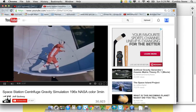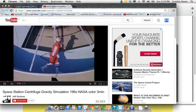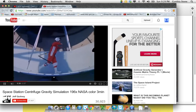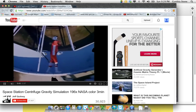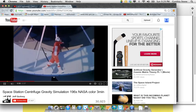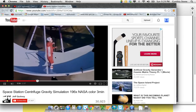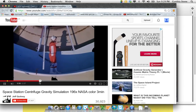It's pretty cool. So for them to be really sucked into the floor, so to speak, they would have to rotate faster. And there have been designs of spaceships for long-term space travel with this, but nothing's ever been built before, which is kind of too bad. But it does make me upset about the Star Trek and everything. I think they do speed it up a little bit.